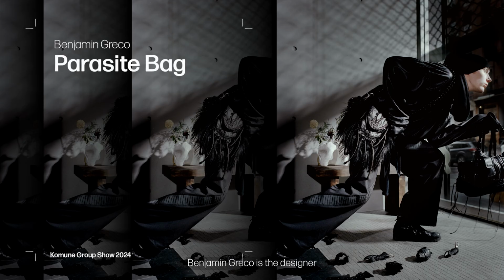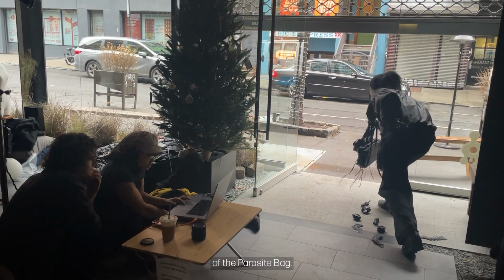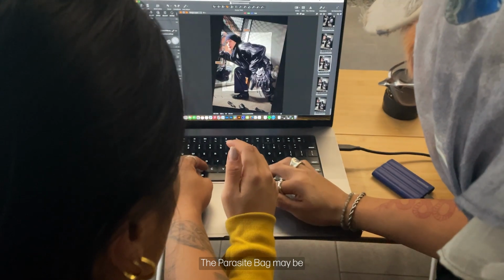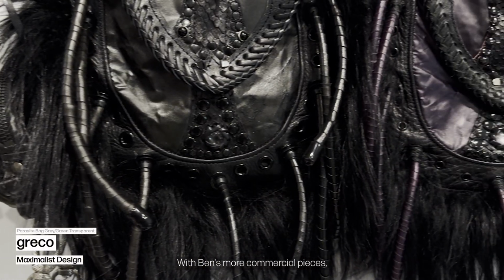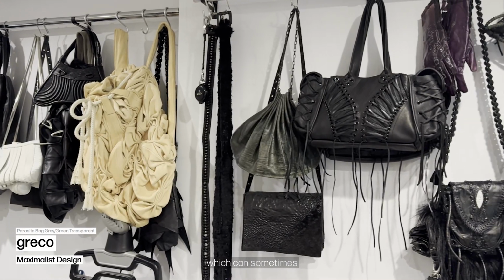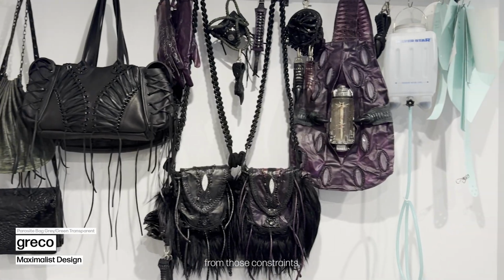Benjamin Greco is the designer behind Greco. For his contribution, he created a special edition of the Parasite bag. A lot of Ben's work can be seen as maximalist. The Parasite bag may be the epitome of that sentiment. With Ben's more commercial pieces, excessively intricate detailing is not always feasible, which can sometimes constrain his creativity. This bag breaks free from those constraints.